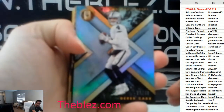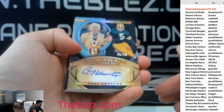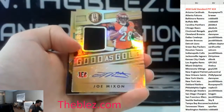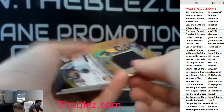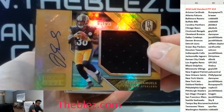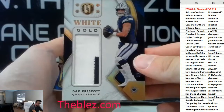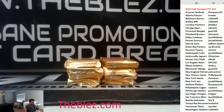Derek Carr to 49. Very nice. Paul Hornung to 25 for the Packers. Bengals get jersey auto to 125, Mixon. And then Jalen Samuels, jersey auto to 99 for the Steelers. Then we have to 49, Dak patch for the boys. Dual of Hines and Fountain to 199, and Williams. Spectra is at the distributor's warehouse. That's where it is.